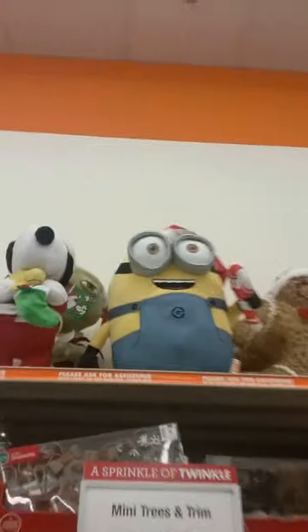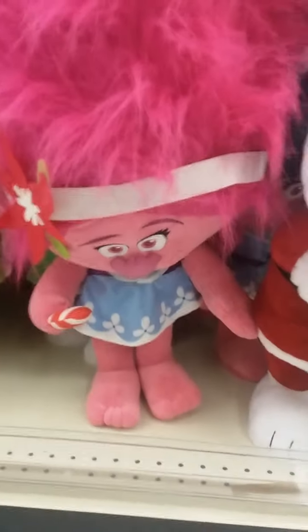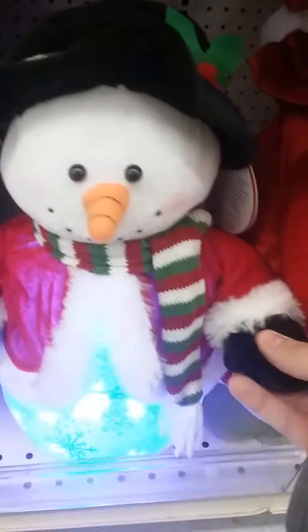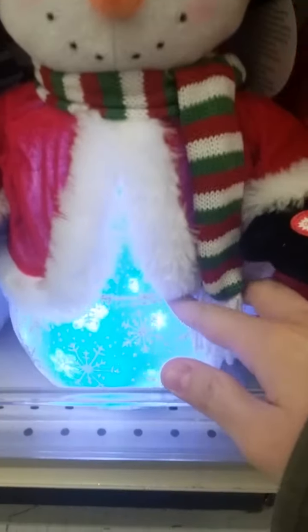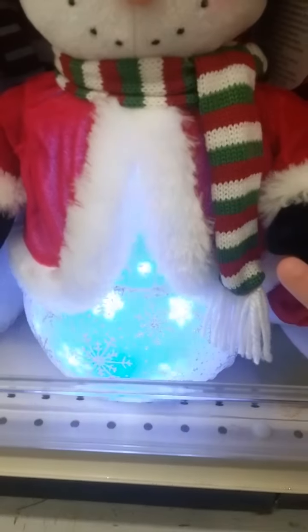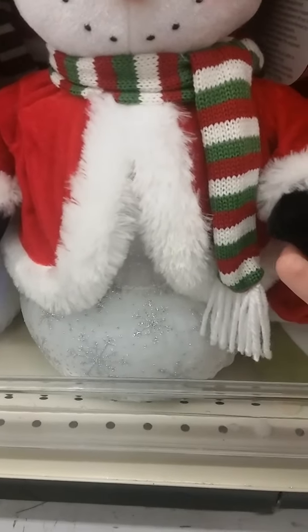And then we've got plush porch greeters. We've got the Minion porch greeter. We got a Snoopy porch greeter. We've got a Poppy porch greeter, which I showed at CVS, a Snoopy porch greeter, and a Yoda porch greeter. And then we've got the animated stuff. Here's a, ooh, I like this. It's a projection snowman that plays a bunch of different songs while snowflakes project in his body.